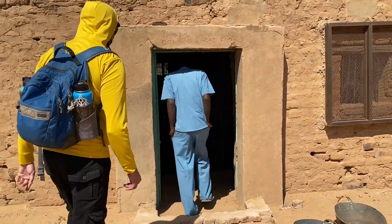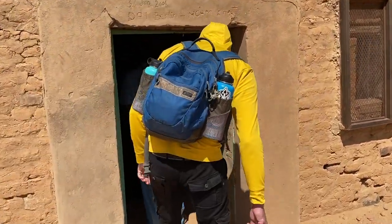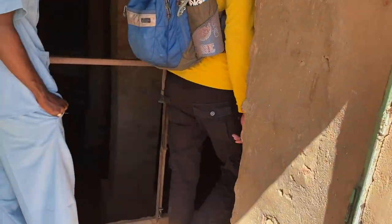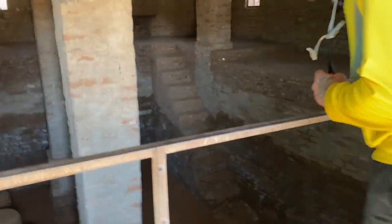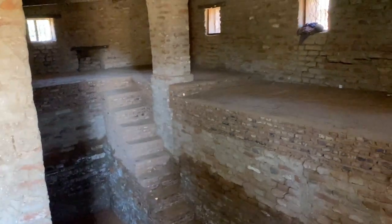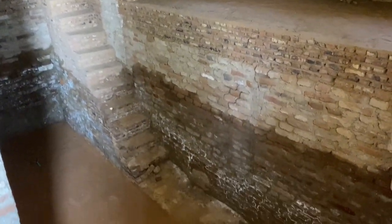Apparently we're going in. Oh wow. Yeah. Nice. This was their bath.